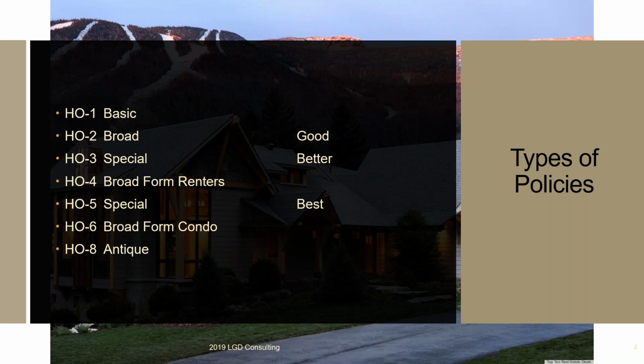Another policy, if you own a home, would be HO5. Again, that's a special form similar to an HO3, but it's a little better than the HO3. And so HO5 would be the best if you own a home. And just like renters, there's no such thing as a condo policy. If you own a condo, you want to purchase an HO6. It's a homeowner's policy designed for someone who owns a condo.